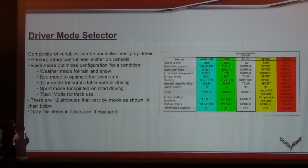If you have magnetic selective ride, you change the feel of the car from being very plush to being tied down, critically damped for sport mode, and then track mode turns into a very hardcore, super highly damped setting. So you can see all these different things can be controlled by this single control. Now if you want to customize it, you can go into menus in the center stack, and if you want this particular sound of the exhaust and this particular ride quality and this particular cluster display, you can mix and match and do all that on your own. But for people who are first getting in the car and want to understand all its capability, we've put it all on one knob.